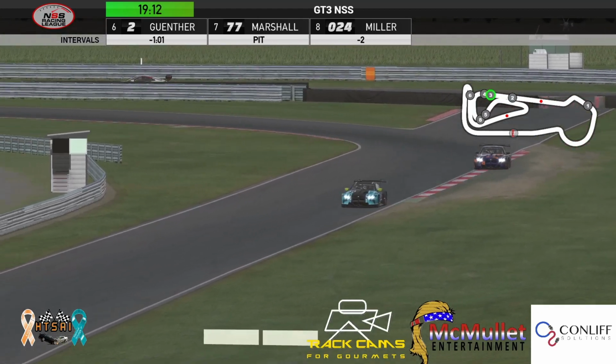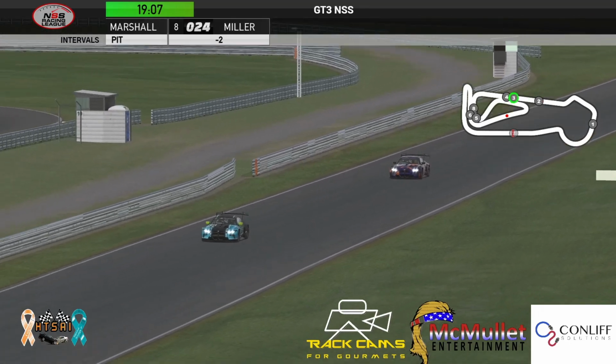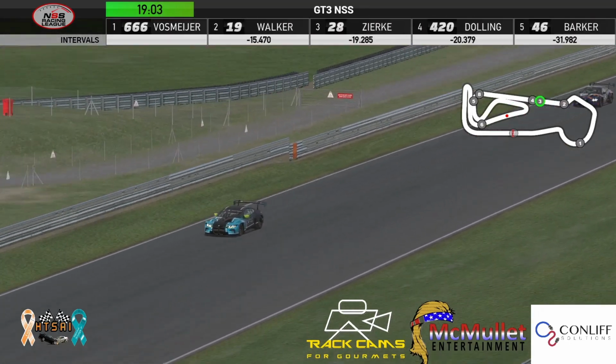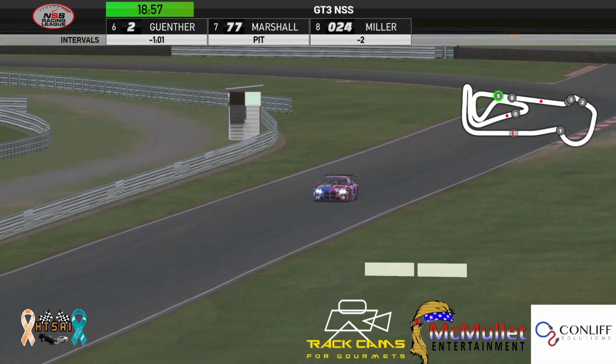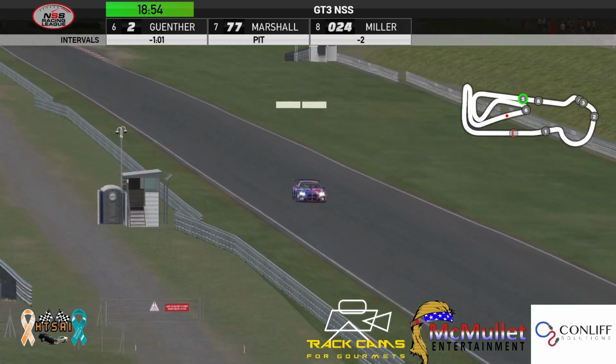Simon Zierk, meanwhile, in 3rd. Mike Dolling in 4th. Mike still trying to close the gap. Adam Barker back in 5th place, a little wide there as he tries to run down the top 4. He has Jason Miller, the lap car, just ahead.